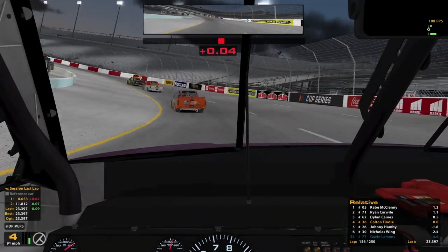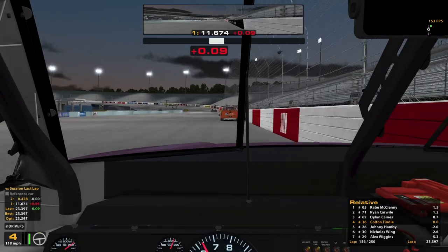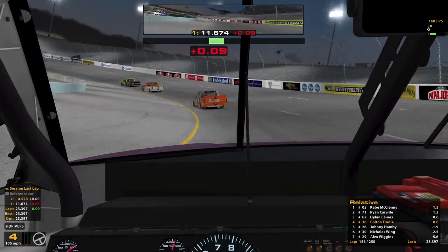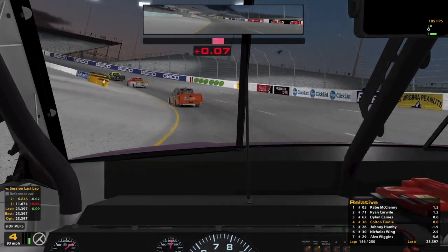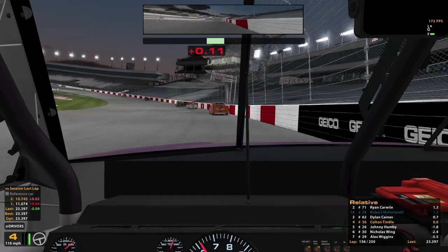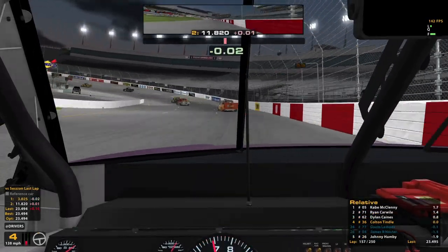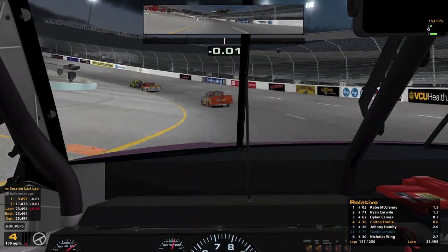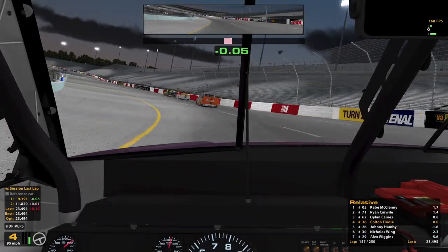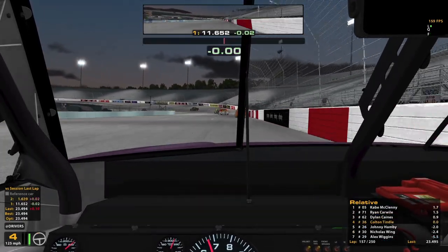Okay, I don't think my tires are going to have anything, though. They're kind of falling apart here. Where did Nick go? Did Nick hit or something? The gap in front is increasing. No idea where Nick is. Is he doing some crazy strategy? Yeah, he pit.